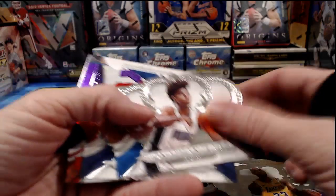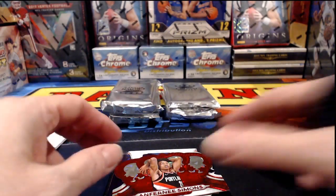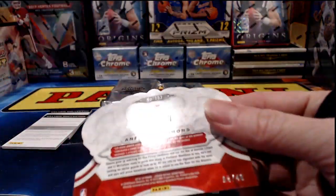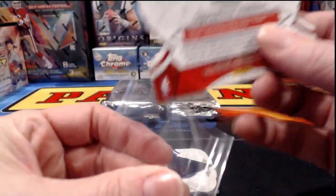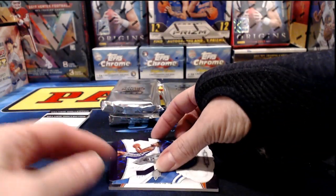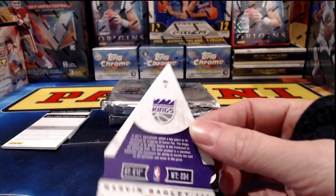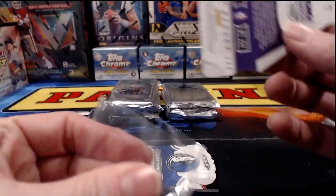There's LeBron as a Laker. Anthony Simons, Trailblazers, red crystal to 49. Behind that is a Panini's Choice, might be Marvin Bagley, or Mamba's Choice rather. And it is numbered to 25, and it is Marvin Bagley for the Kings.